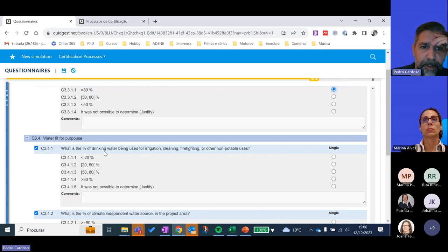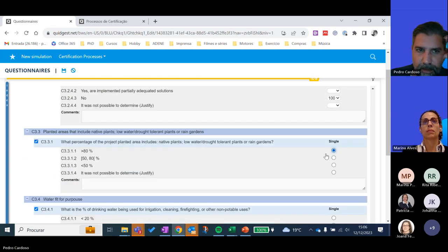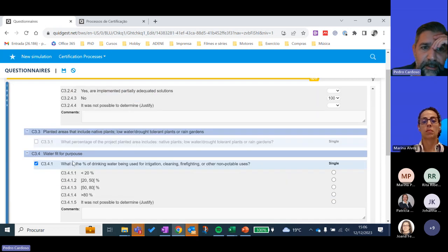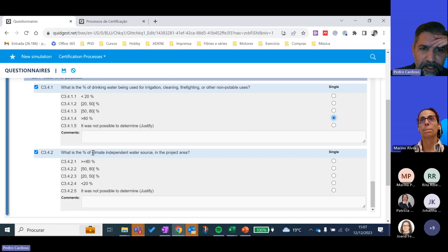Regarding the water fit for purpose, what is the percentage of drinking water being used for irrigation, firefighting? I'm sorry, this I will exclude because we are not evaluating it, it's the building. And regarding water fit for purpose, all the water use in the building is of drinking quality. What is the percentage of climate independent water use in the project area? So climate independent, not from the rain, etc., only from this water treatment plant. So for the distribution of uses, we select under 20%.